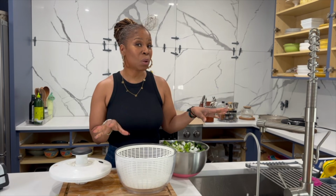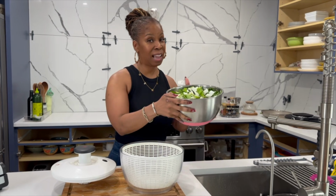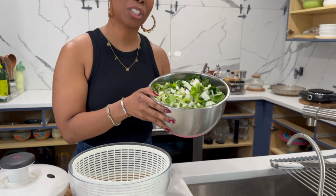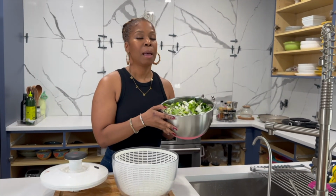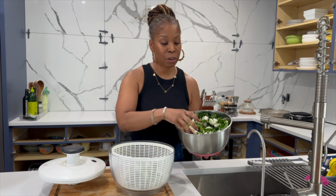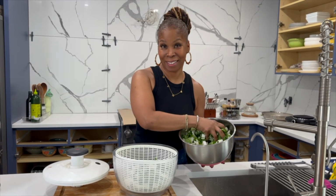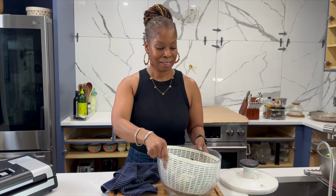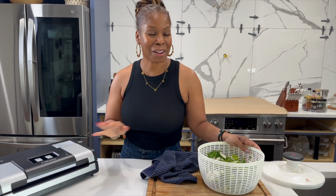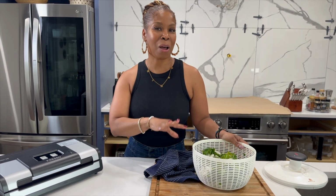All right, so once we've washed our bok choy really well, we want to dry it really well because you see how much bok choy I have. This is a lot, but I like to buy it in these large quantities, especially from the farmer's market, because you need it all winter long. So I'm gonna place it in my salad spinner to dry some of it down a little bit because we're gonna vacuum seal it. So once we've gotten most of the water out, we're gonna vacuum seal our bok choy, the ones that we're not gonna use, because we wanna be able to have this throughout the winter.